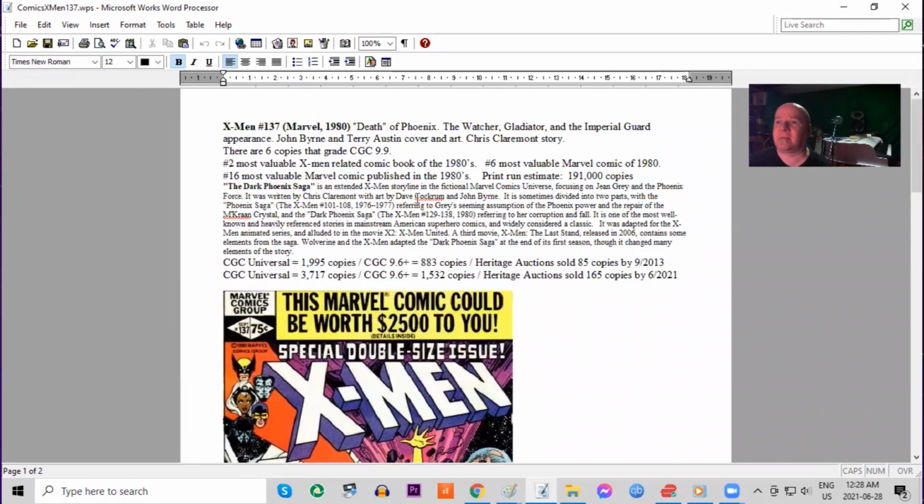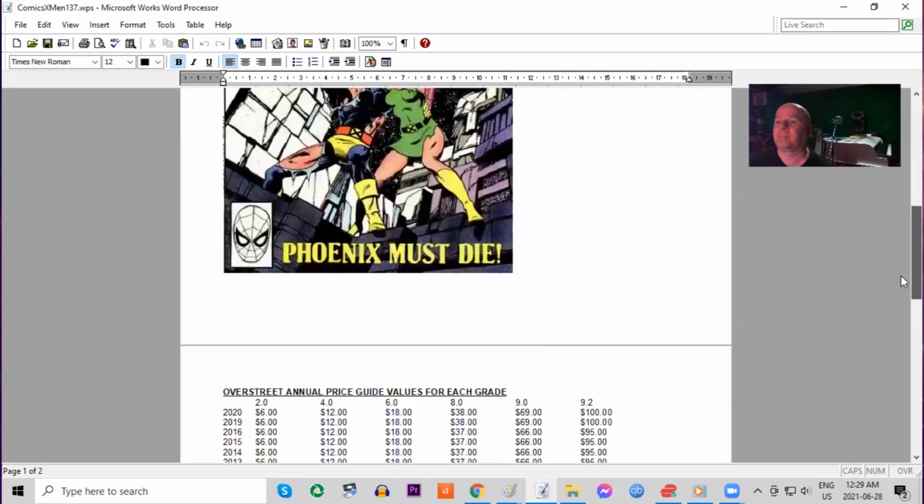And it's the second most valuable X-Men comic of the decade. And print run again, 191,000. Almost 4,000 copies graded by CGC. This is a major key book. Everybody likes this, and over 1,500 9.6s or better.